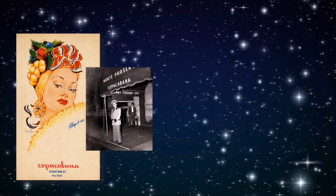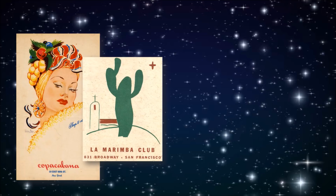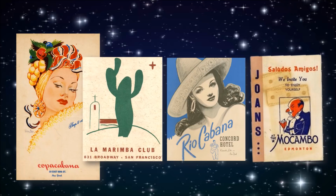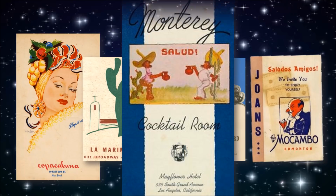Nightlife and nightclubs, well, hello, of course, the Copacabana Club. There it is on East 60th Street. Tying in with the Good Neighbor policy, and look at the menu there with that Carmen Miranda character. La Marimba Club in San Francisco. Rio Cabana at the Concord Hotel, New York. Saludos amigos. We invite you to enjoy yourself at the Macambo in Edmonton, Alberta. And I love this, the Monterey Cocktail Room. They have just stuck a Mexican postcard to their menus to give themselves the élan of Latin glamour.